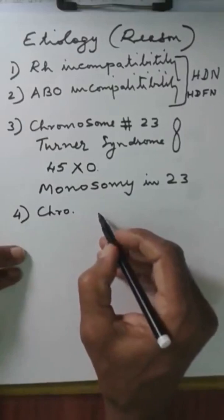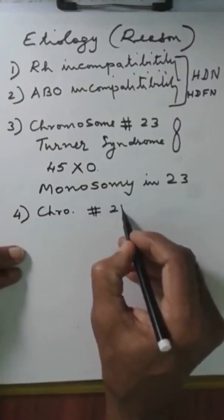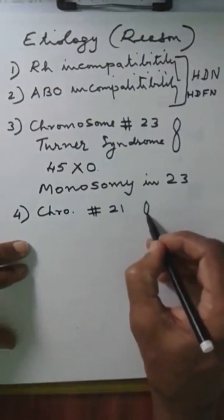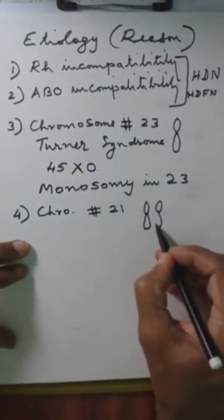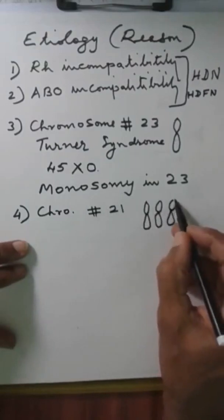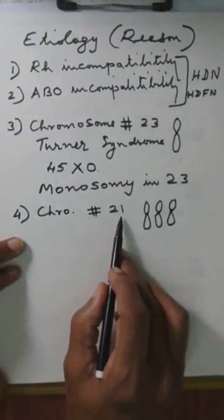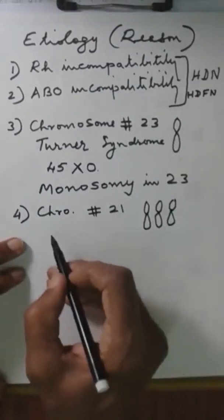In chromosome number 21, there are 3 chromosomes instead of 2. In 21, instead of 2, there are 3. So this is trisomy.